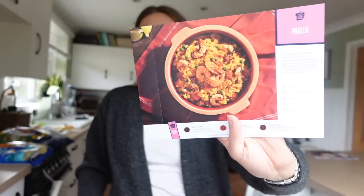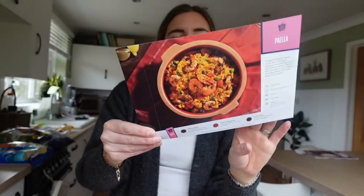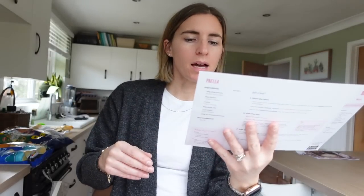I haven't done this recipe from Simply Cook before. So I've got the prawns. I've already got the chorizo that I've been meaning to use up in the fridge for ages. I've got the paella rice. It comes with everything, so that is going to be a one pot dish. Again, really quick. Yeah, non-spicy. So we've got paella for Wednesday.